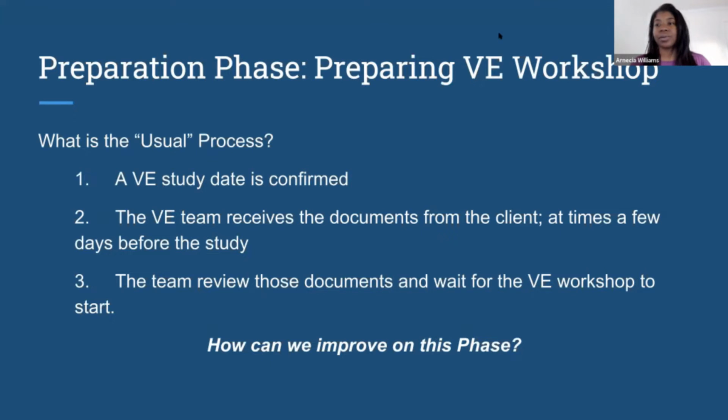And the first topic we're going to discuss is the preparation phase, preparing for the VE workshop. So our usual process: we get a confirmed study date, we get a confirmed VE team, the team receives the documents from the client, sometimes a week in advance, sometimes a few days or a day in advance. We have to scramble and review those documents, and then we just wait for the VE workshop to happen. So how can we improve on this quote unquote usual process? Next slide.